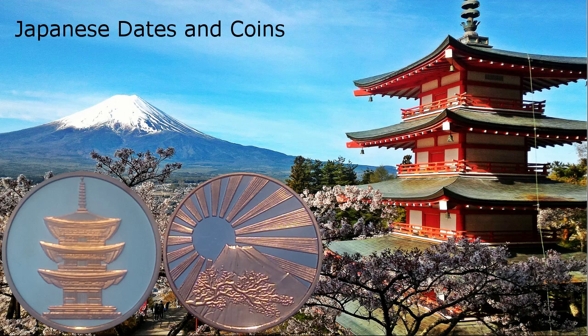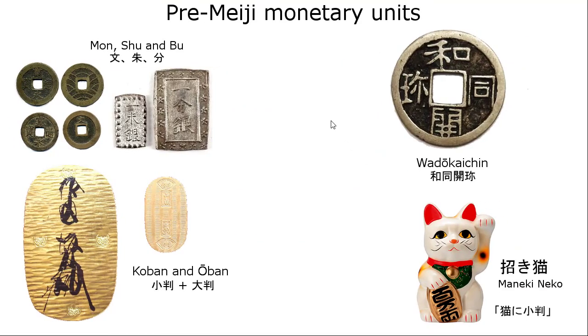And welcome back to part 2 of dates and coins for Japan. Just as a quick overview, these are some of the monetary units used before Meiji. In the top right here, we have the Wado Kaichin that were basically ripped off of early Chinese coinage. It can be kind of hard to tell some of the very early Japanese coins apart from similar Chinese coins.